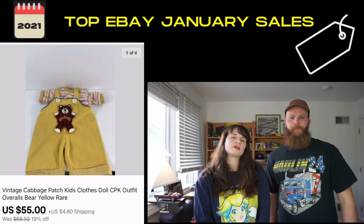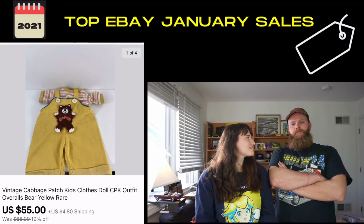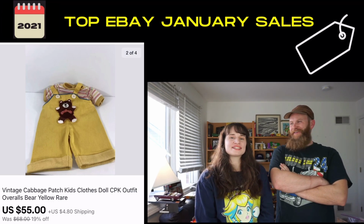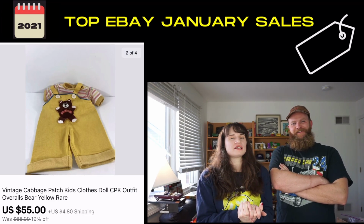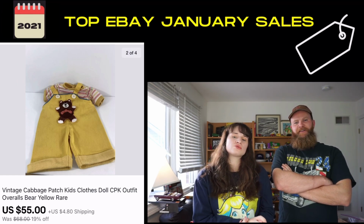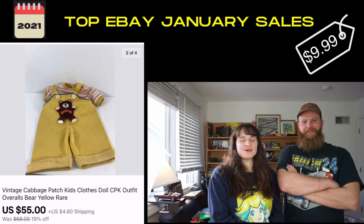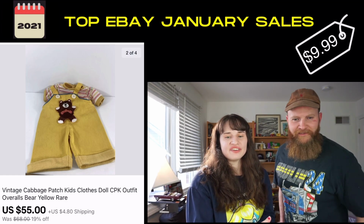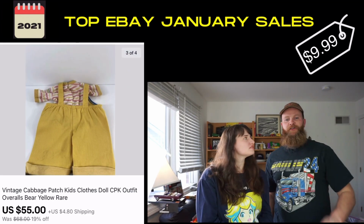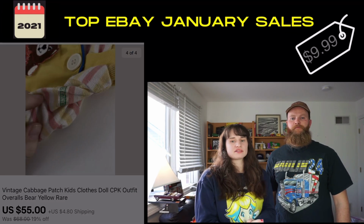This next one is a Cabbage Patch Kid pair of overalls. You actually found this. Yeah, I found those. You told me not to get them. I wasn't sure. Apparently the dolls don't sell very well, but the accessories do. This one we got for $10 and flipped it for $55. Nice. We had 8 watchers within an hour. I kid you not. It was insane. Accessories are good. The dolls depends.